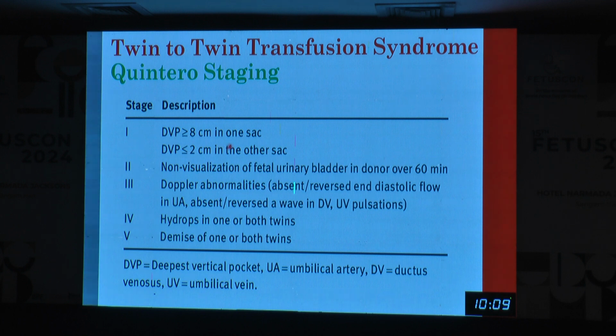So in stage 1, there is a definite oligohydramnios sequence. In stage 2, the bladder discrepancy will be seen. In stage 3, Doppler parameters will go abnormal. In stage 4, hydrops will develop. And in stage 5, there will be demise of one or both fetuses.